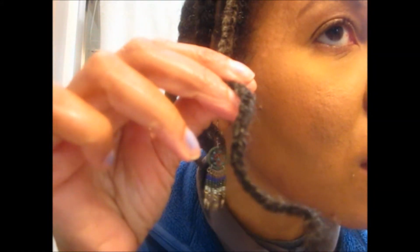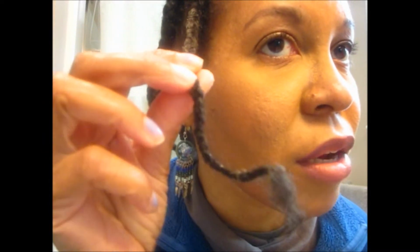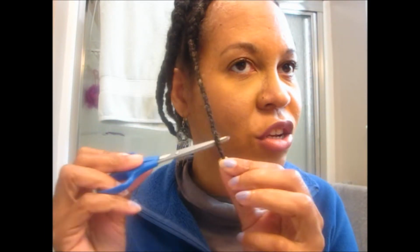But if you notice, it's thinning towards the end. Well, I know that this is not parted the way it normally is, so this is a little bit thinner, but if you see, it's thicker at the root, and then it comes down. So I don't know if this is like dead ends, because a lot of people just start to cut and trim off the part when it starts to get thinner.